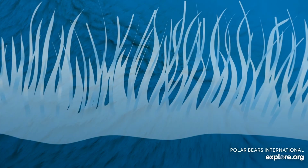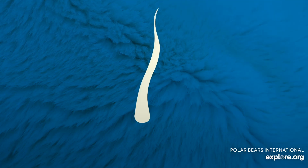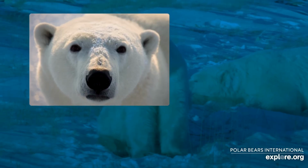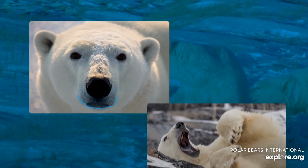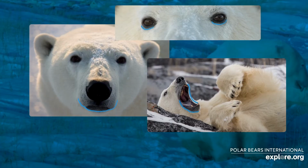Polar bear hair is clear and hollow. It just looks white to our eyes. And the hollowness helps trap warm air against their bodies. Polar bear skin is black. We don't really know why, but we think it might help them absorb heat.